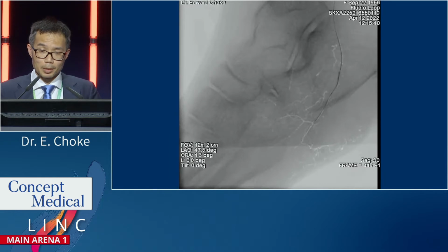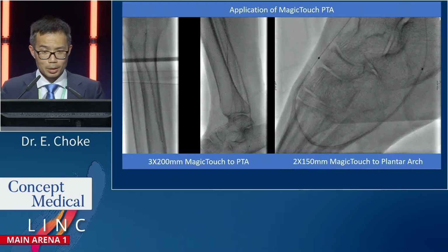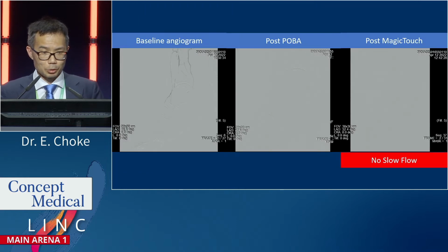And for this patient, the crossing was reasonably straightforward around the plantar arch using a command ES014 wire supported by a CXI Cook catheter 2.6 French. And following POBA, I went on to deploy a 3x200 Magic Touch sirolimus-coated balloon to the posterior tibial artery, followed by a 2x150 Magic Touch to the plantar artery. And this was the end result, showing reconstitution of the plantar arch following POBA.